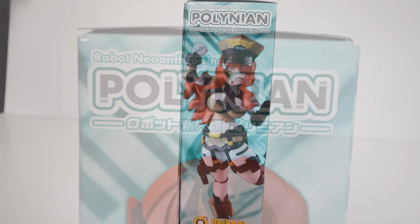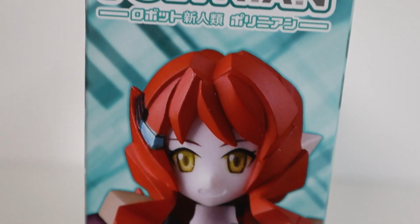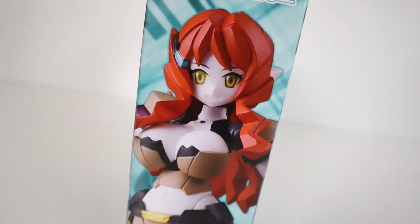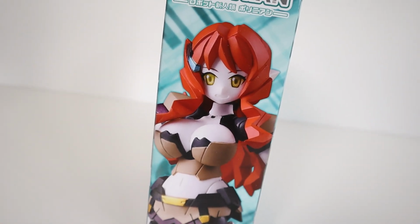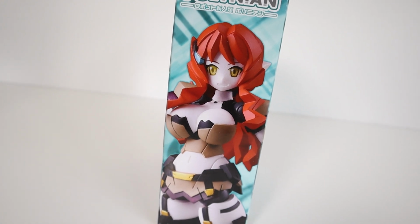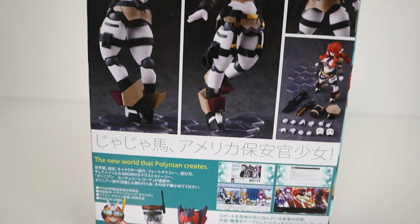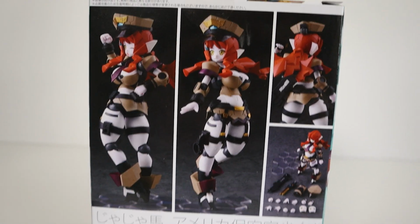She's wearing what seems to be sort of a desert officer's uniform. I'm not quite sure, I've seen other military uniforms that sort of remind me of this. Not quite as skimpy though. And rather than being a blonde, she is now a redhead. At first, I didn't know how much I was excited for this, but the more I took looks at the prototype images, the more excited I got.